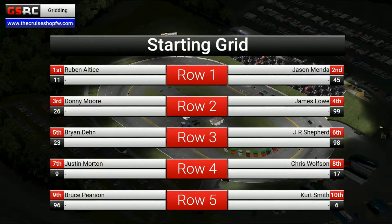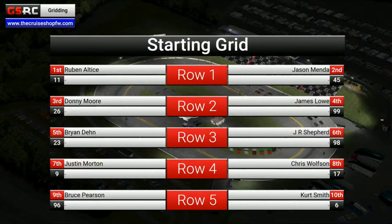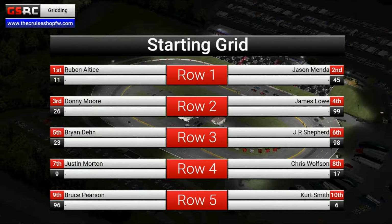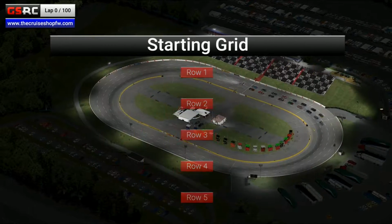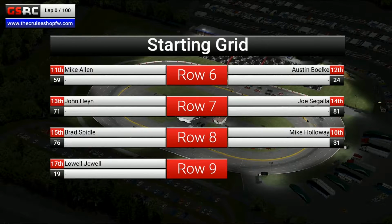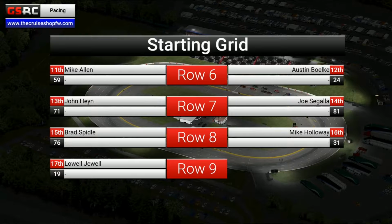James Lowe 4th. Brian Dean and J.R. Shepard compose that 3rd row with Justin Morton and Chris Wolfson in row 4. Bruce Pearson and Kurt Smith will complete your top 10. Row number 6, Mike Allen will be on the inside starting 11th. Austin Belkey in the 24 outside of row 6.